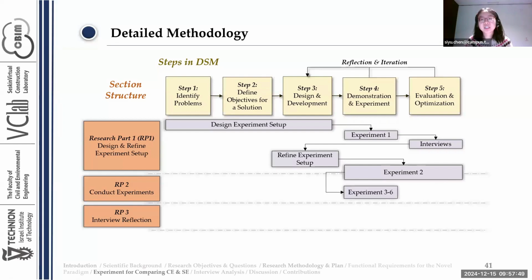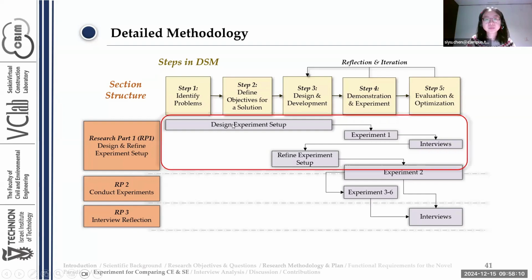So we conducted an additional 4 experiments with the same settings. And in the end, we conduct interviews with all of the designers in the experiments. And for research part 3, we will cover that briefly in section 7. And here we will only focus on research parts 1 and 2. And also because research part 1 is an iterative process, we will only show the end result of the experiment setup.